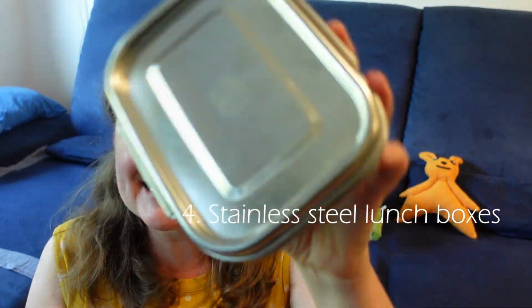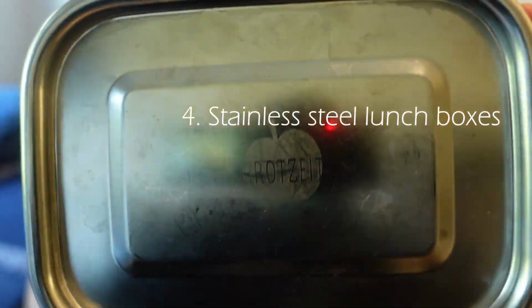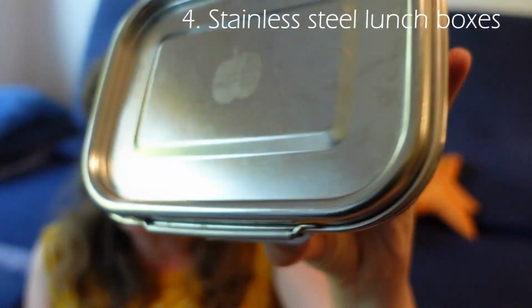Number 4 on the list, lunchboxes. Stainless steel lunchboxes, to be exact. I have to say, a lot of people use regular Tupperware if they want to bring their lunch to work, which works just fine. But as I said, I've become a bit particular. I don't want plastic to touch my food necessarily. And plastic after a while just always looks kind of bad. And since I wanted to get away from all the plastic anyways, I bought some stainless steel lunch boxes.